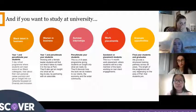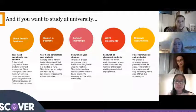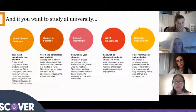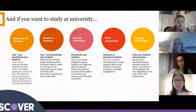And then last but not least is obviously the grad offers. All I can say is once you get your foot in the door, your opportunities are endless. If Virtual Insight Week goes well, you might get an offer for one of these schemes. If your summer internship goes well, you might get a work placement. So really try and get involved as much as you can, because you don't know where your opportunities will end once you get involved with a company like PwC.